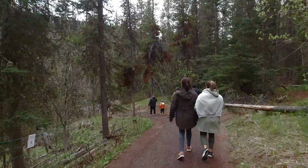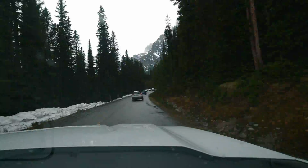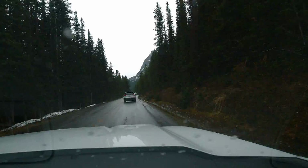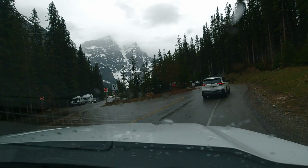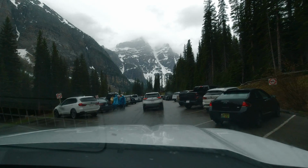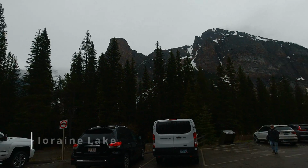Up next, it was time to head to the Lake of the $20 View. This famous lake has been on Canadian dollars several different times. After this beautiful drive to its parking lot, we arrived at the famous Moraine Lake.